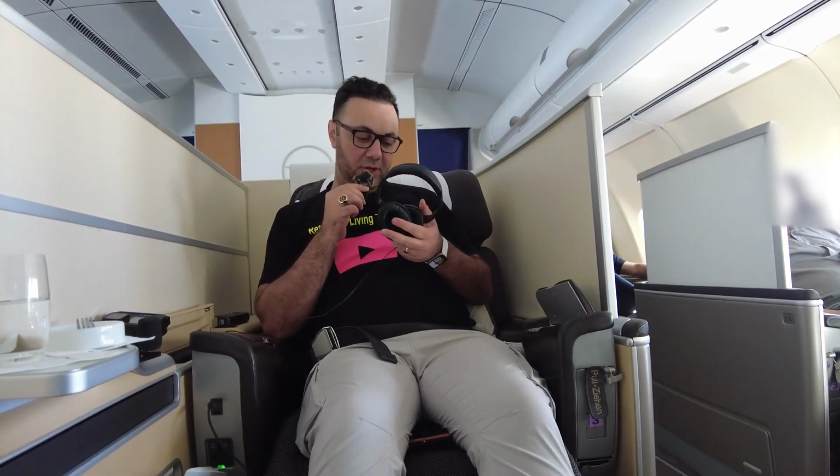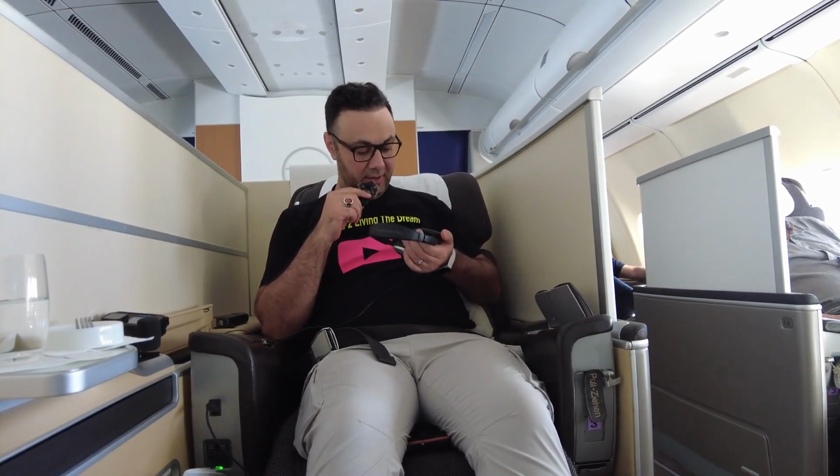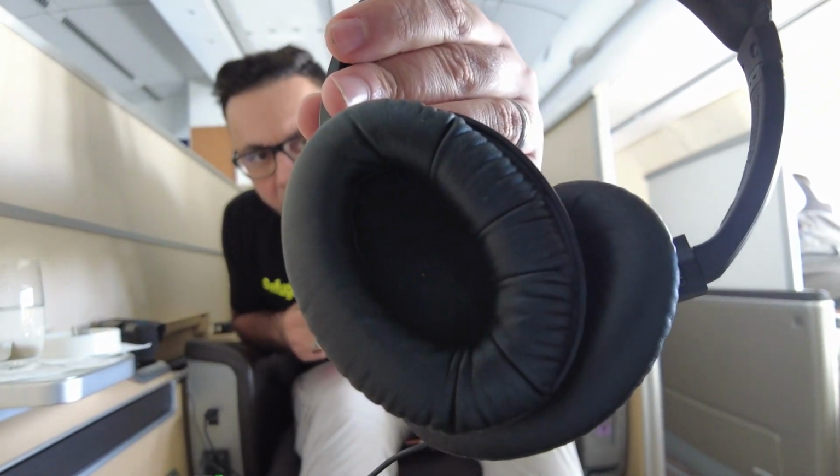I am still shocked by how old this headphone is. And it's got dirt inside. It's really nice and fancy, but it's really beat up. Then you got people's ear stuff in it.